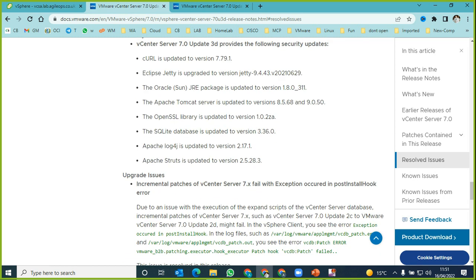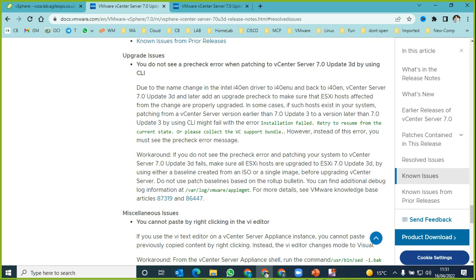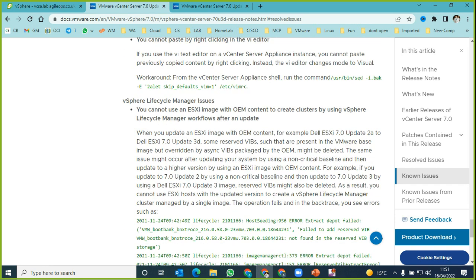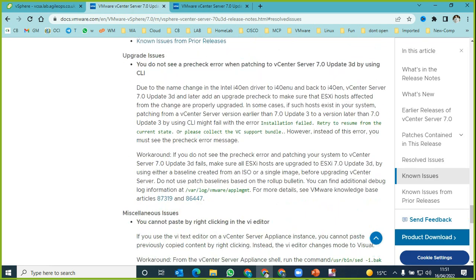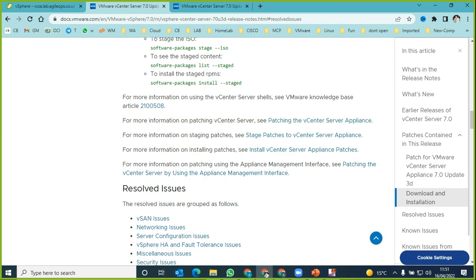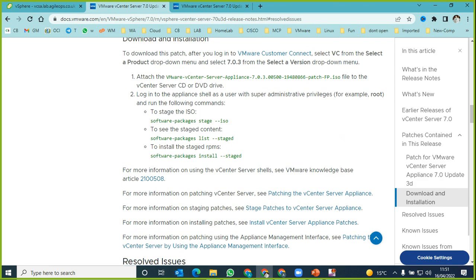So yeah, that's pretty much it. You need to deep dive and understand what it is resolving. If it is an update, there will be a lot of bug fixes, that's for sure. If it's an upgrade, then that is something which is going to require a lot of planning and a lot of testing before we do that.